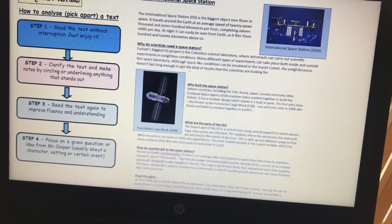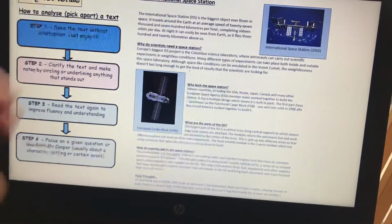Hi Year 5s. So, this is our reading this week. The first lesson of the week, and as you know, we're starting to try and analyse our text. So pick it apart, make notes, discuss. Our steps down the side, which we've had every day, of every analysing lesson.